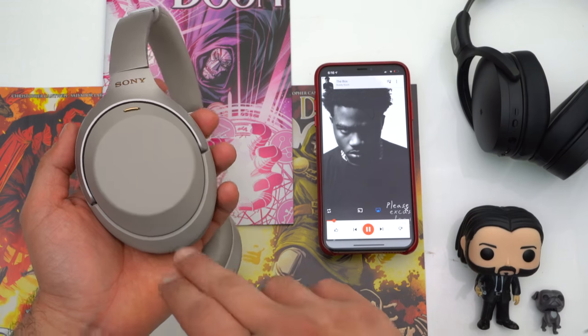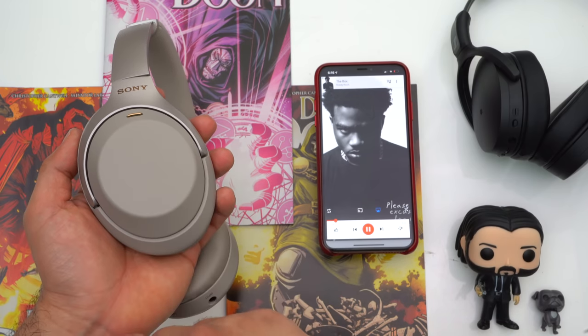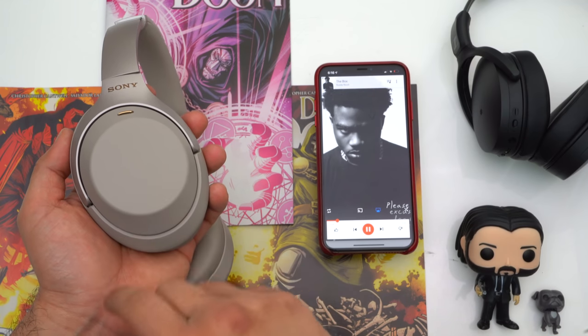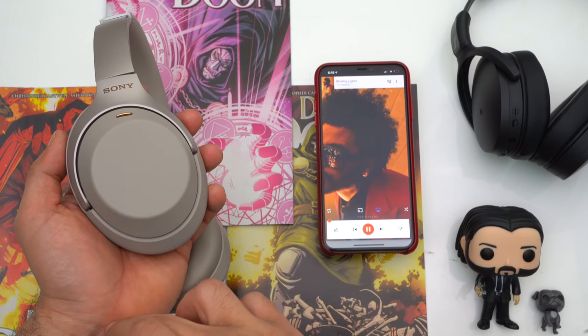So, like I said earlier, the Sonys are the crowd pleasers here because they should satiate most people, but if you want better detail and a wider soundstage, then both the Bose and Marshalls are better options sound quality wise.